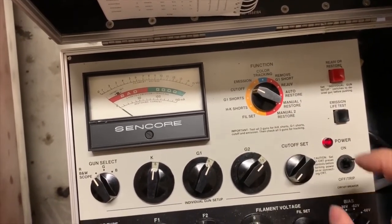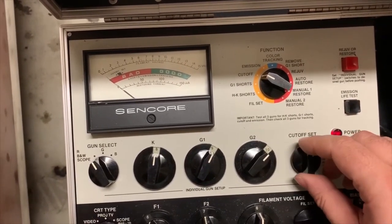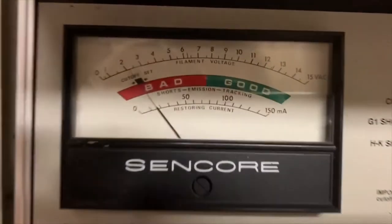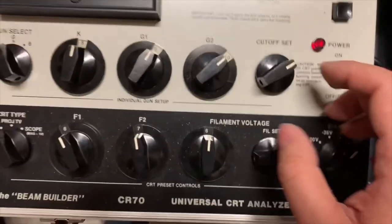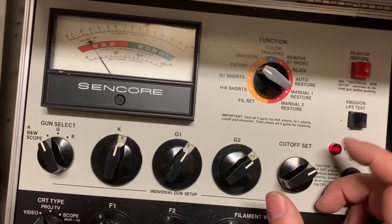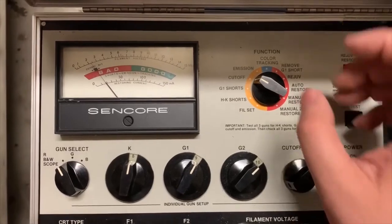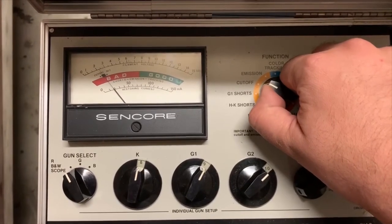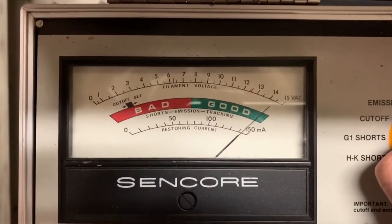So this is where some tubes really have a lot of trouble. Oh, there we go. So we see cutoff. And the key here is we need to set it up in this cutoff area here. What I found is if you can't get a tube inside the cutoff area, it's probably not going to give you a good sharp image. So this is a good sign. This is good. And then for all the marbles, we're getting ready for the emission test. Whoa, look at that. Flying colors.